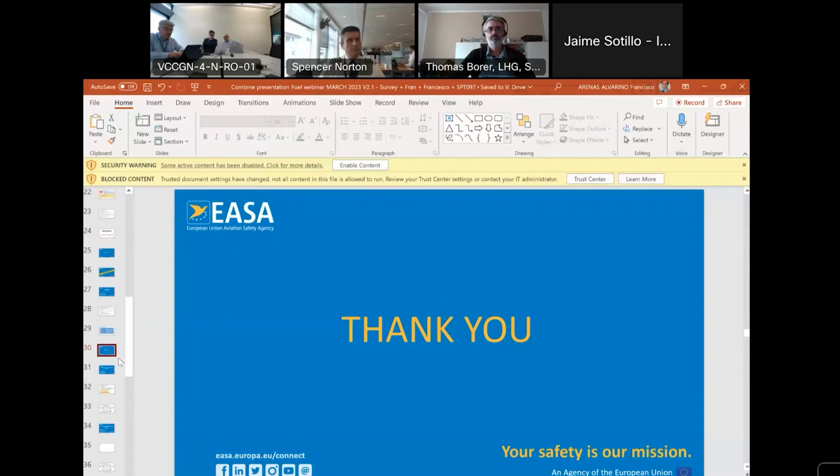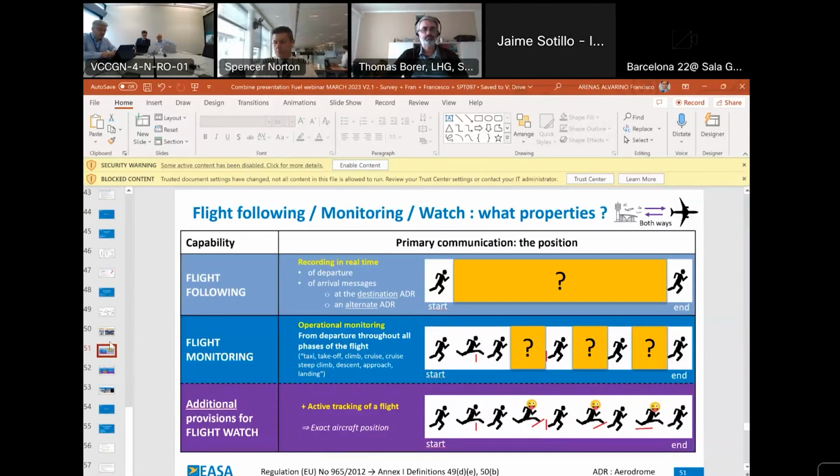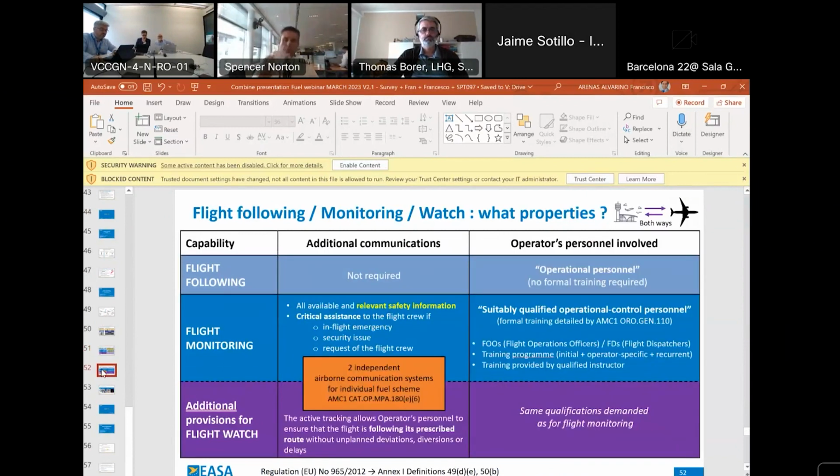Maybe you can do a photo, or well, just for later on. We can show you here the capabilities of the three schemes: flight following, flight monitoring, and flight watch. You have here some primary requirements, and then in the next page you have more.